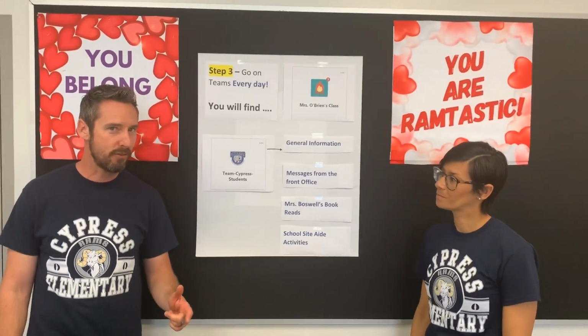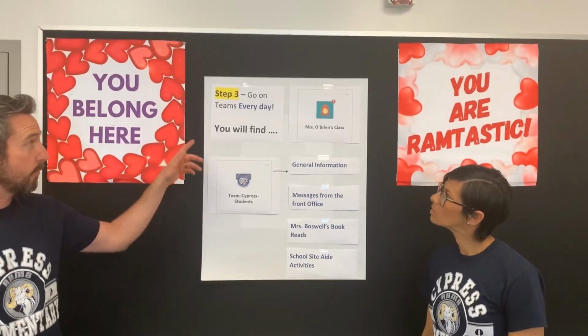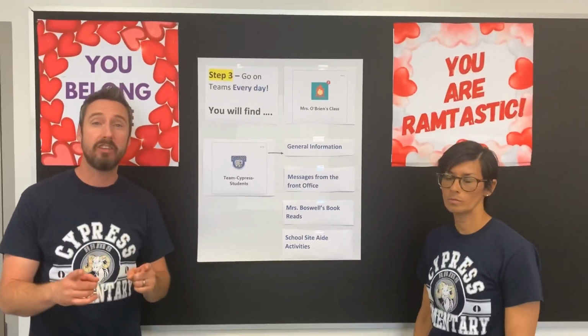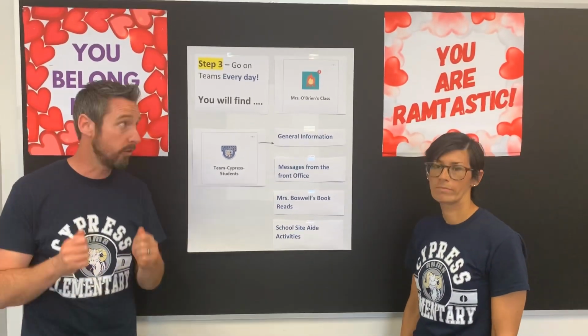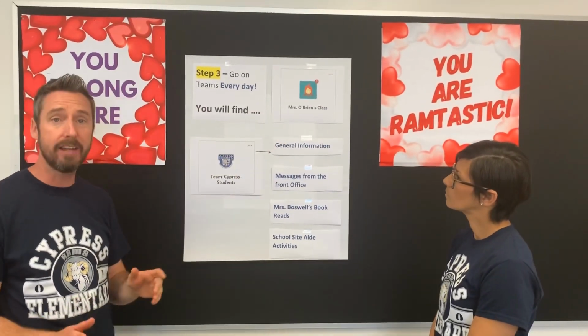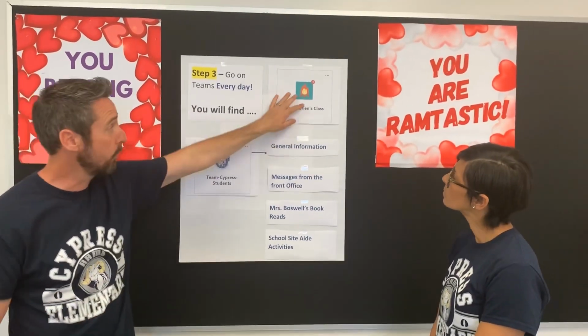All right, Cypress Rams. So now we're moving on to step 3. You already know how to access Microsoft Teams. Now we're asking you to go on it every single day. When you go onto Microsoft Teams, you will find some tiles that pertain to you. And the tiles will look like this.